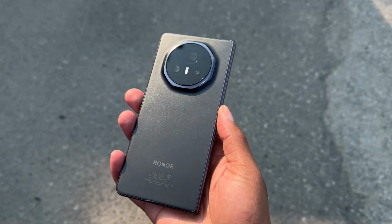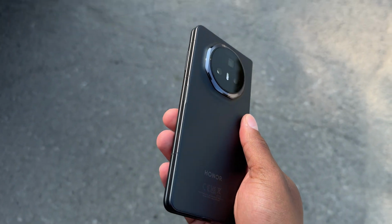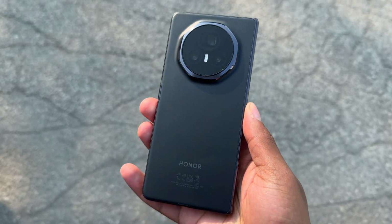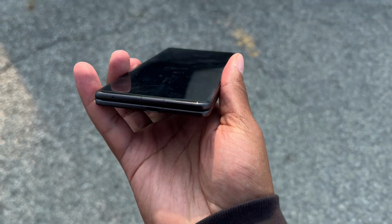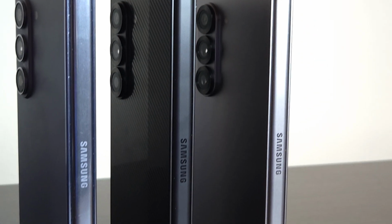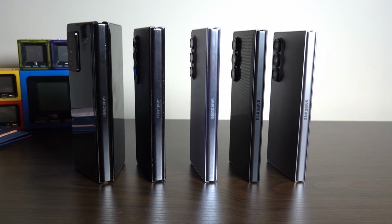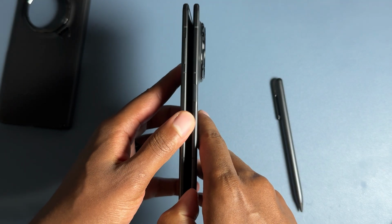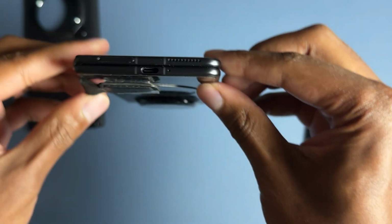Alright, so while the Honor Magic V3 pushes the boundaries of a foldable phone design and boasts innovative features and technology, the reoccurring notification issues and the occasional performance glitches detract from the overall experience. Compared to the more refined Samsung Z Fold 6, the Honor Magic V3 still has more room to improve. For some people, they might prefer the V3 for the hardware benefits like the bigger battery and the slimness and the weight, but on a software level, Samsung is still the king.